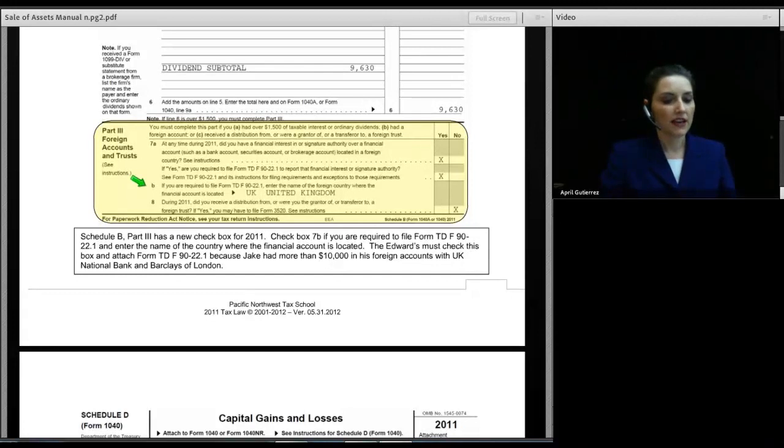Question number B. If you are required to file Form TD F 90-22.1, enter the name of the foreign country where the financial account is located. And the answer is yes, he is required to file that form. That's why we're preparing it. And we're checking, yes, he's required, and the country is the United Kingdom. And then during 2011, did you receive a distribution from, or were you the grantor of, or transferor to a foreign trust? No, he's not, so we've checked that box.